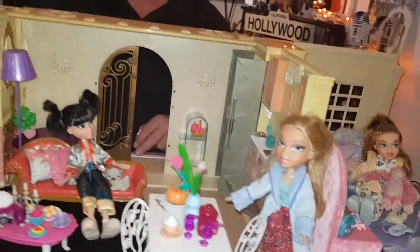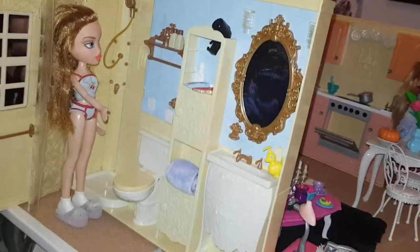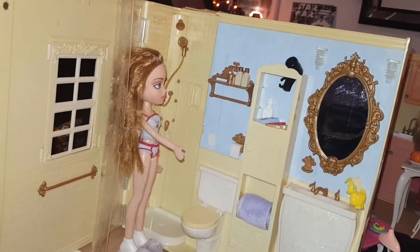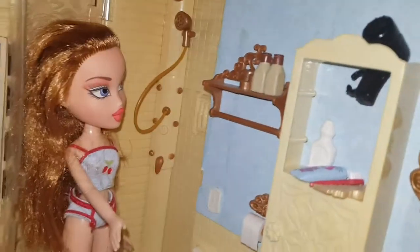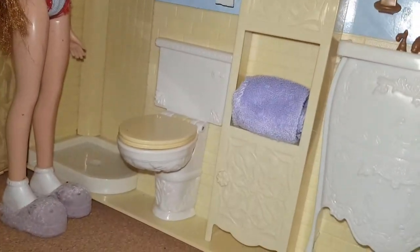And actually, I'll go around to the right here to show you the bathroom. Now with this house, you could get extra add-on sets. You'd get a beautiful bathroom set, which came with a bathtub and a couple of other little things. And you could also get an extra bedroom set as well. But I didn't have those, but it's basic enough, beautiful enough as it is.